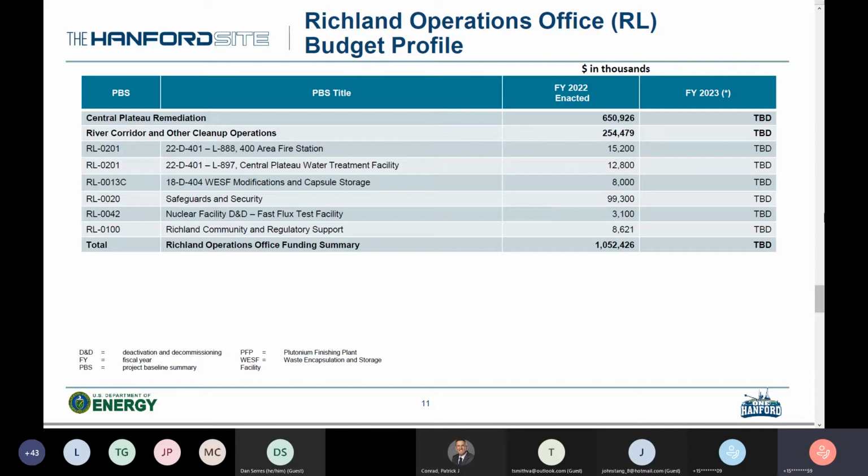And underneath there are a couple of key areas worthy of note that you'll hear about later on tonight. You can see the line item in infrastructure, the 400 Area fire station, and the Central Plateau water treatment facility. Brian Harkins will talk about those. There's also a line item for WESF modification and capsule storage. That also is a line item portion of the bigger cesium and strontium capsule project.